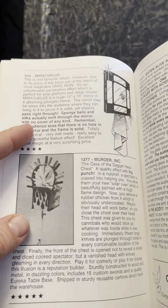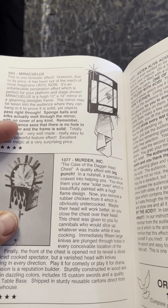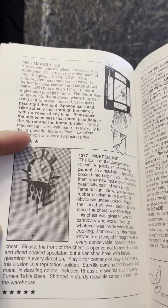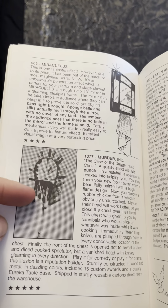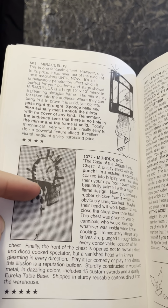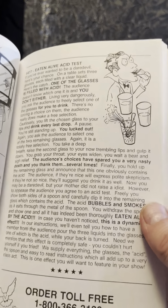Miraculous, I thought about it. Didn't buy it, but you show a mirror and then you can pull a silk handkerchief through the mirror. Everything examined. Murder Inc. You put a person's head in there, you put a bunch of knives in there, and then the person comes out of the box unharmed.